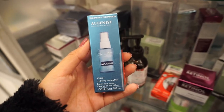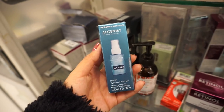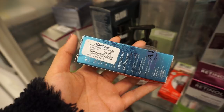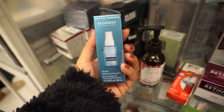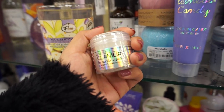You guys, I found another kind of makeup product from Algenist. I've never seen this before. This is the Algenist Hydrating Setting Mist. So it's a setting spray. And this was originally $18, and it's only $9.99. Y'all, I love this packaging. Instead of the gray or white, I like this blue. Oh my gosh, you guys, I thought this was Glam Glow for a second.